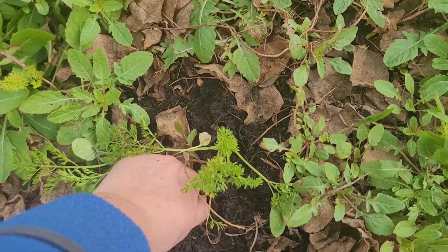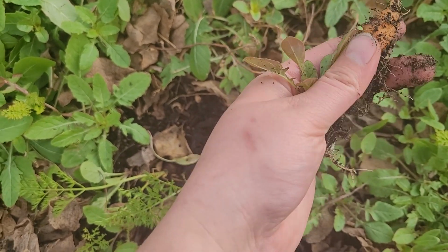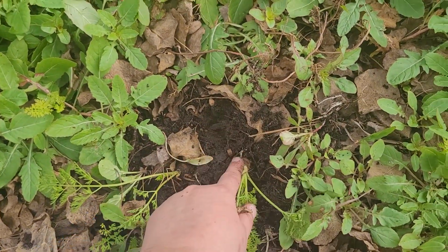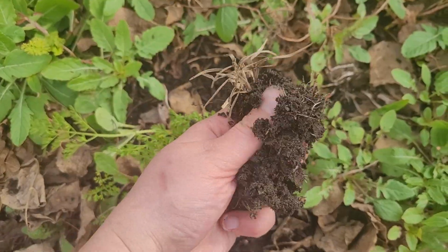Here's actually one, it looks like, that doesn't have a top, and you can see how the roots have kind of, I guess this was part of one that I tried to pull and it didn't come out. So this is a really small carrot still, but these are definitely not ready. But look how rich the soil is.